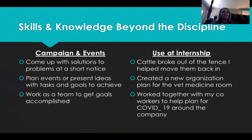Lastly, another class that I took was campaigns and events. I had to come up with solutions to problems at short notice, plan events, or present ideas with tasks and goals to achieve, and work as a team to get goals accomplished.